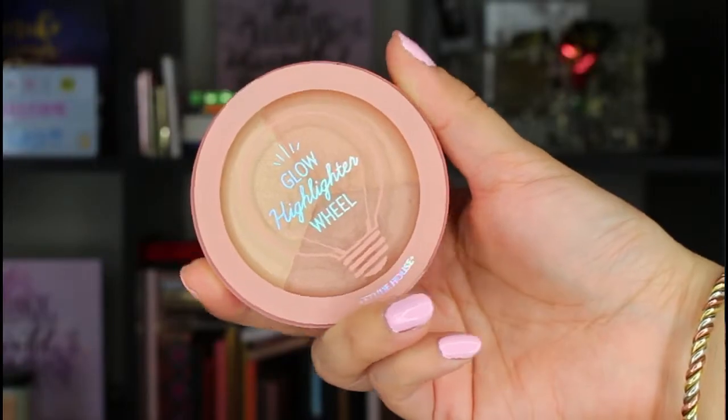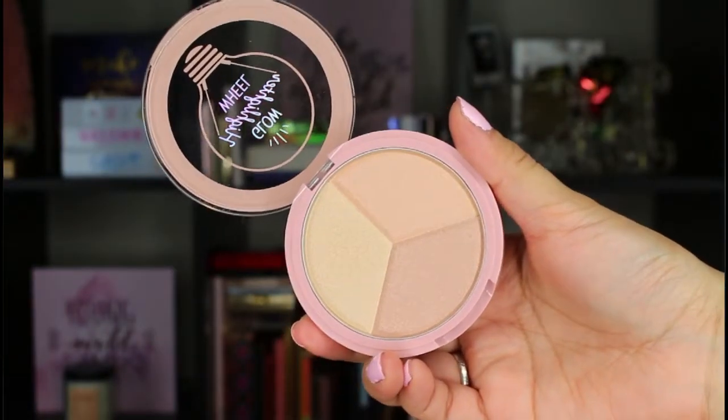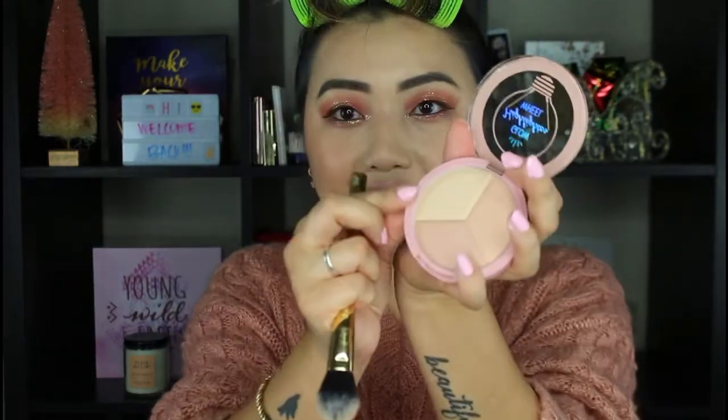I'm feeling really hot in this knitted sweater that I also bought in Korea. So I just put glue on the lashes. While that waits, I am going with this highlighter. This is from Etude House. This is the Glow Highlighter Wheel. I'm just going to be applying that on the tops of my cheekbones, and I'm going with the lighter one up here.